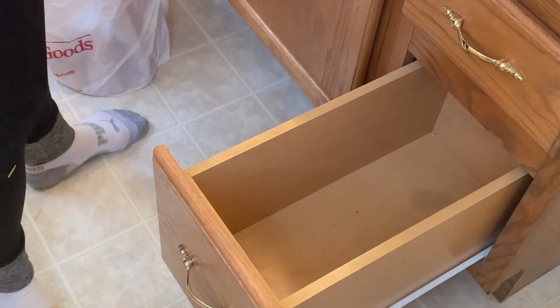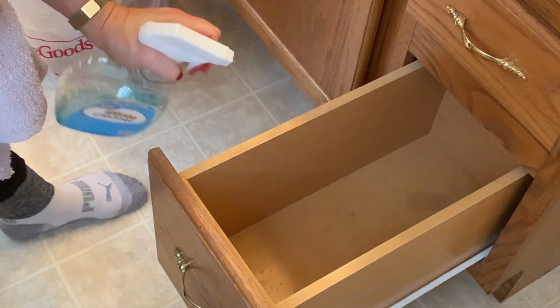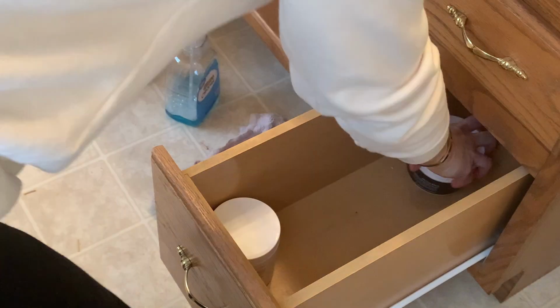I'm literally making the biggest mess in my bathroom, but I gotta get it taken care of, so I'm just gonna play with it. We'll see what I do. First thing I'm going to do is clean this out just to make sure I'm starting with a clean slate.